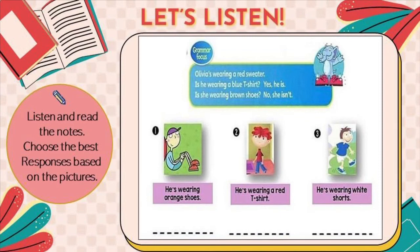Student's Book, page 85. Number 2. Listen and say.